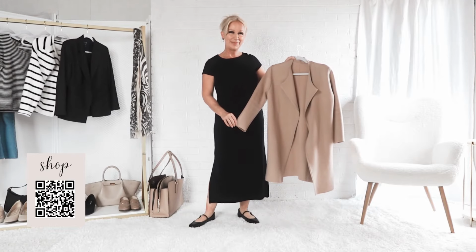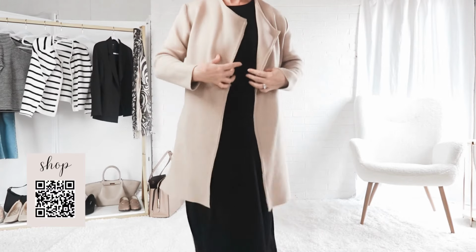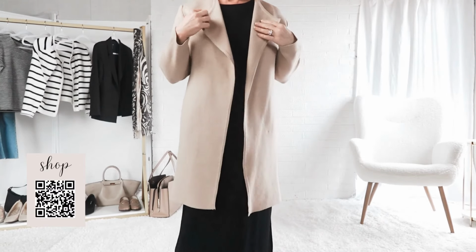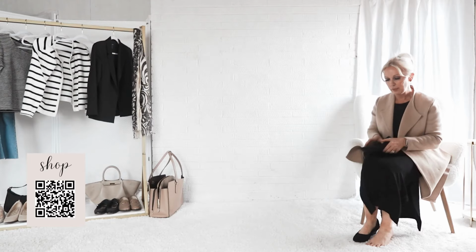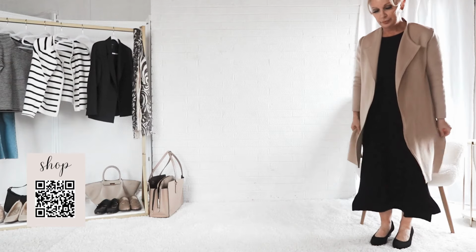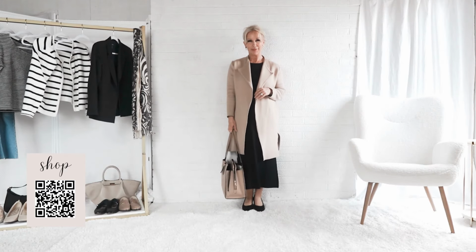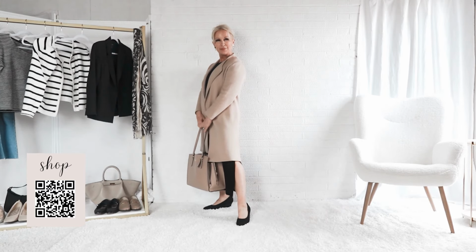Next, I'm going to pair the dress with the coatigan for warmth. I love how the length of the coatigan creates a look of length, the illusion of length. I'm barely 5'1" for reference. And again, pairing it with these wedge heels for a little bit of lift and length. But I feel like the outfit is missing something. So here in just a second, I will pair it with the scarf as well.